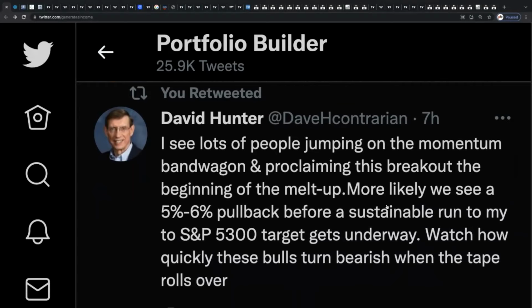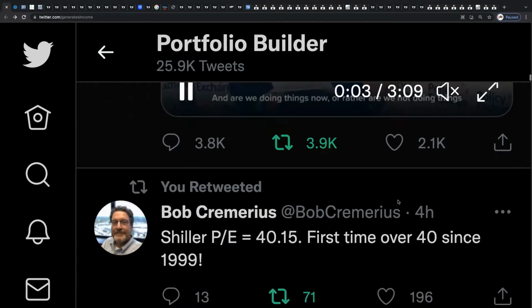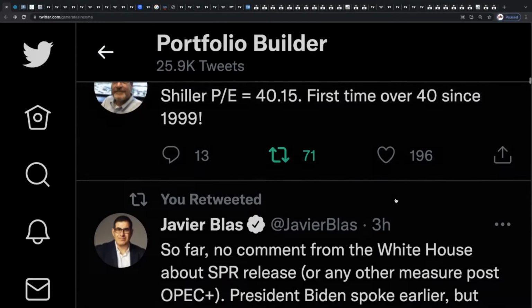David Hunter's been saying we're going to have a pullback for a week or two, and we keep melting up. And again, I believe we will get a pullback if they fail to pass the stimulus. If they pass the stimulus, get ready for an eye-popping melt up ahead.